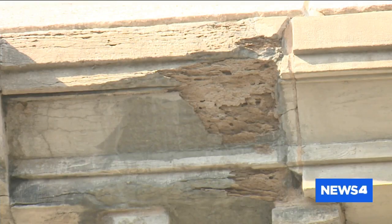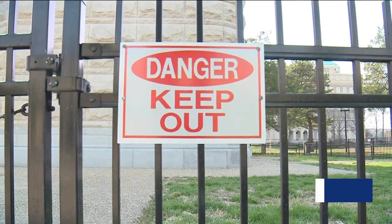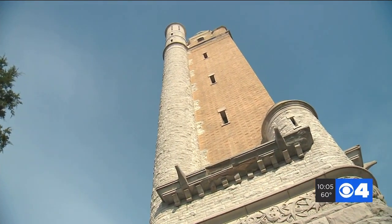The repairs needed to reopen the Compton Tower right now are over $1 million. About 300 pounds of stone came down off the tower. That's why the tower is closed, and the full moon viewing and other openings are canceled for the time being.